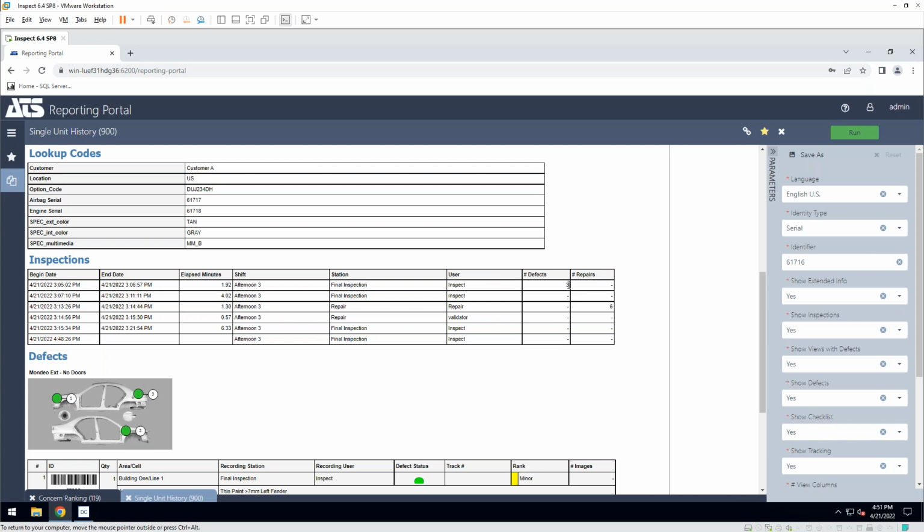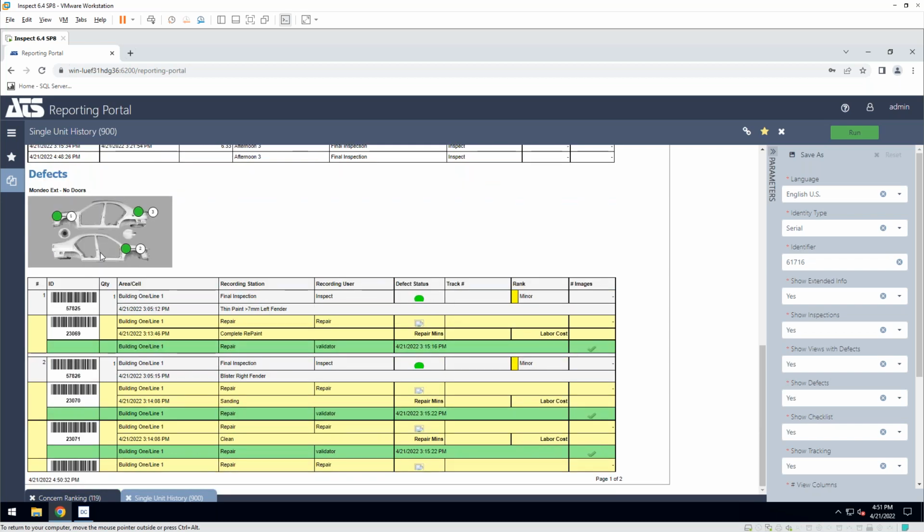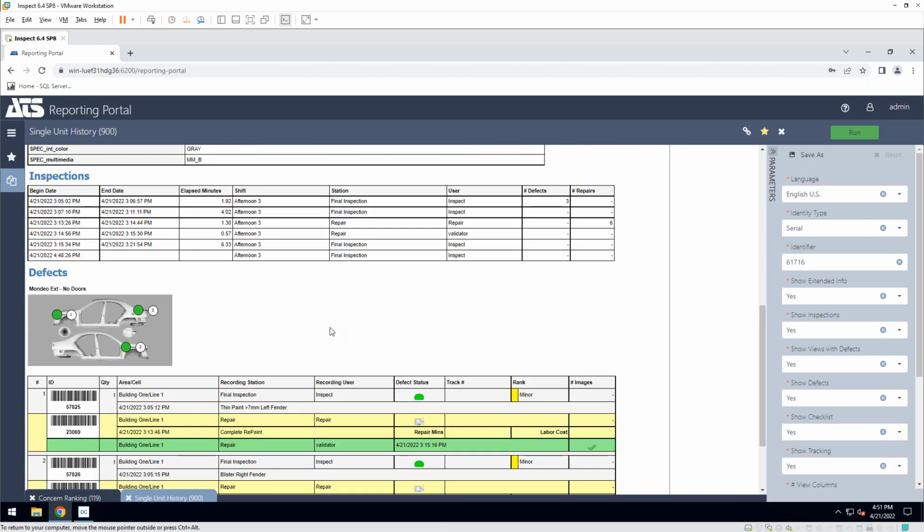I can see how many defects have been found and how many repairs have been done. I can see the status of the defects, and per defect, I can see exactly what was done, when, where, and by who. So for defect number 1, the gray section is all the defect information. The yellow section is the repair information, and the green section is the validation information.